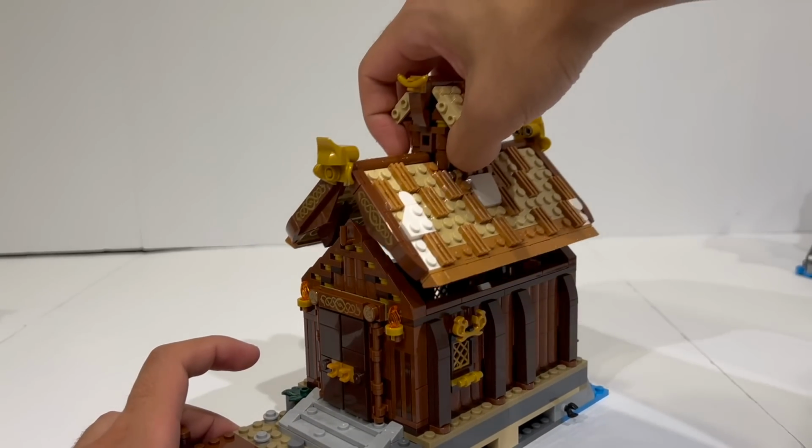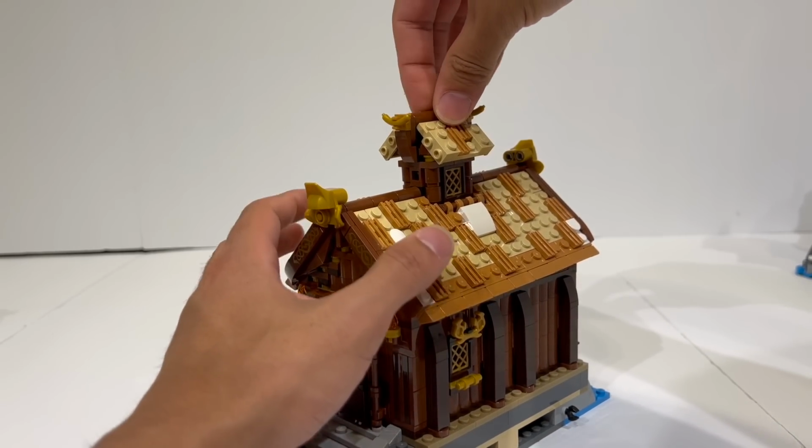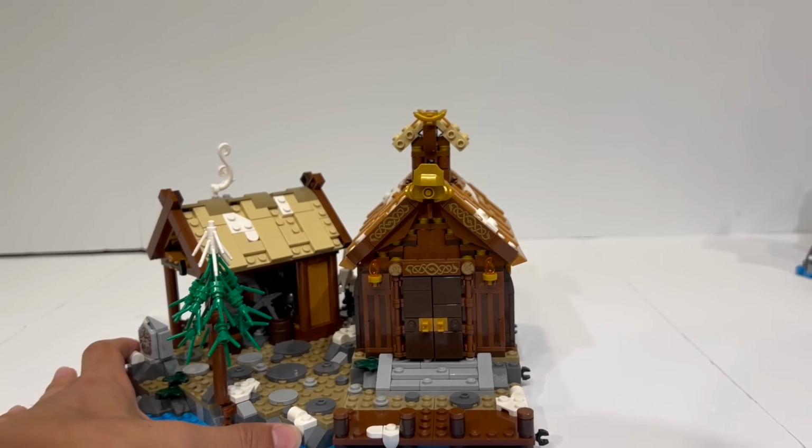Closing this up, I think it's now time to take a look at the Viking Village as a whole and share really my holistic thoughts on this set as a set in general, because I definitely have at least a couple of mixed feelings on this one.